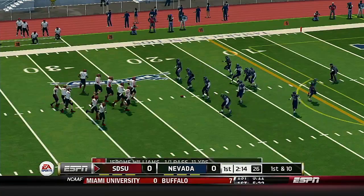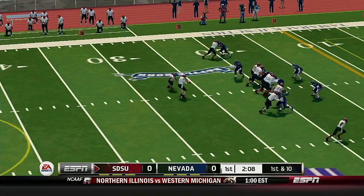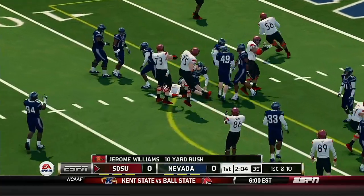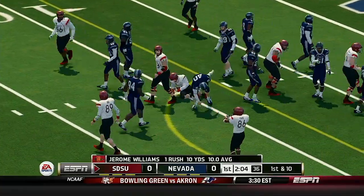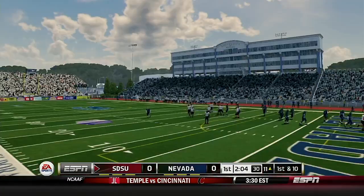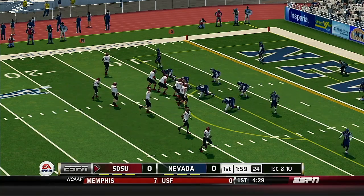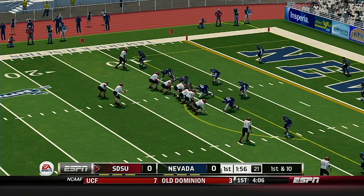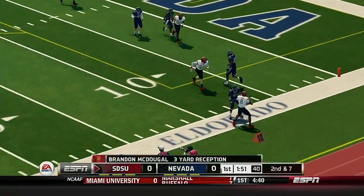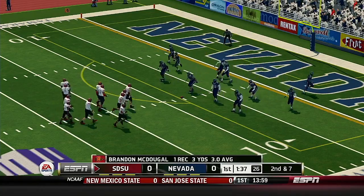First and 10. Ball on the 21-yard line. He might have a chance. Makes it to the 11. They're eating up a lot of field on this drive. I'm really impressed with their ball control. McDougal gets him about 3 yards with a completion. Second down, 7 yards to go.